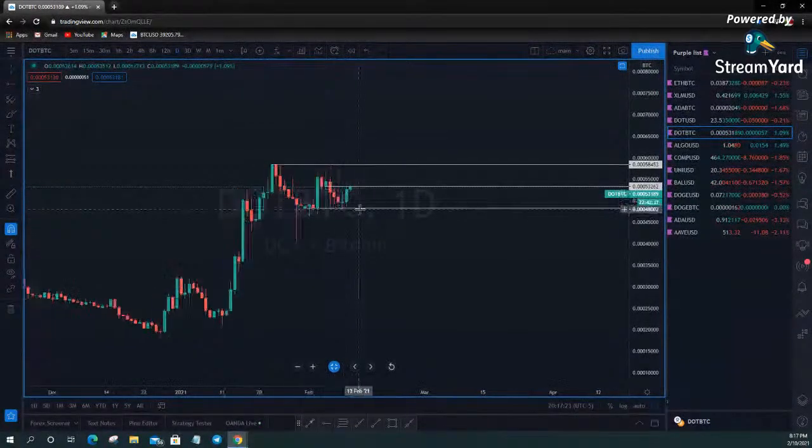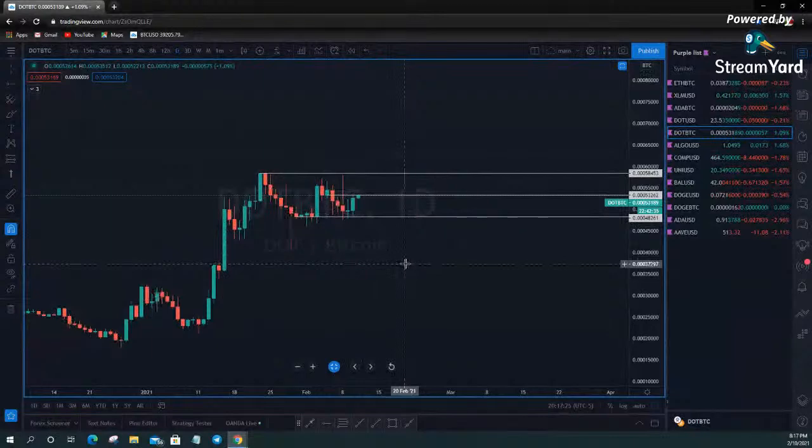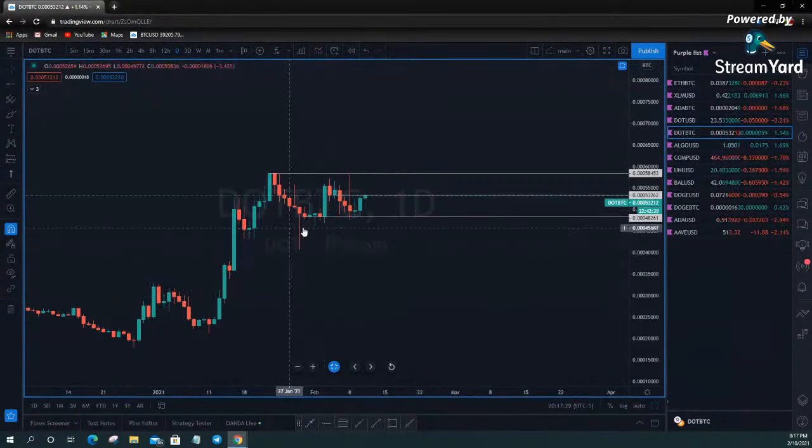So just give it some time. That's the hardest thing for newest traders to do, is look at charts and give it time. But you have to learn how to do that. Once you become consistent in the way you take trades and the way you analyze charts, and have a lot of patience, your trading is going to turn around.